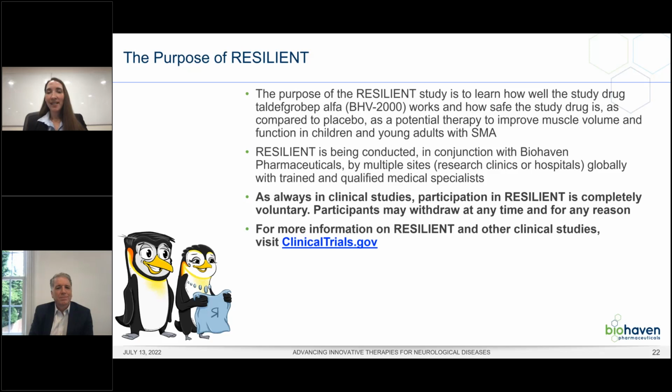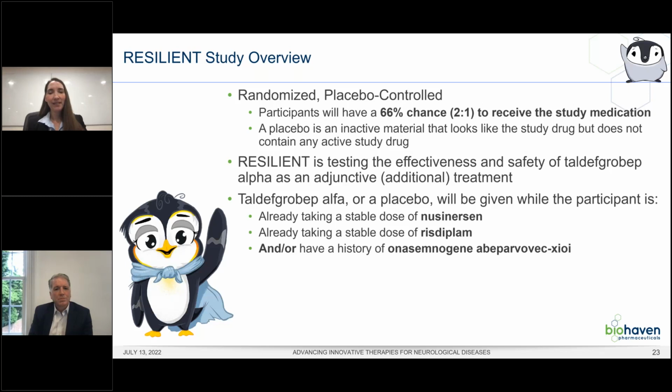The purpose of the Resilient study is to learn how well the study drug, Taldefgrabep alfa, which you'll also see sometimes as BHV-2000, works and how safe it is as compared to placebo as a potential therapy to improve muscle volume and function in SMA. It's being conducted by Biohaven Pharmaceuticals and multiple research clinics or hospitals around the globe, of course using trained and qualified medical specialists. As with any clinical trial, participation is always completely voluntary, and participants may withdraw at any time for any reason. That is the same with Resilient. For more information, we're also listed on clinicaltrials.gov, and that's continuously updated. Next slide, please.